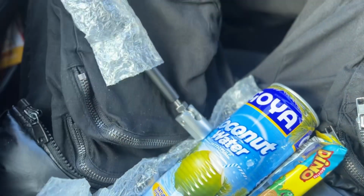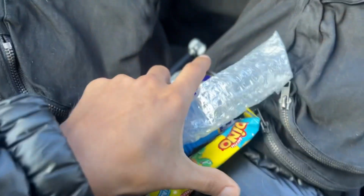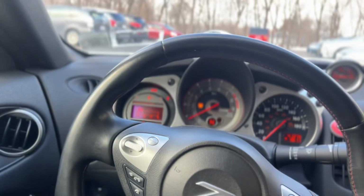Let me show you what we got. So this is the splitter right here. Yes, sir. We also got some snack. I know we hungry. Put that over there. And yeah, put that over there too. And I'll see you at the shop.